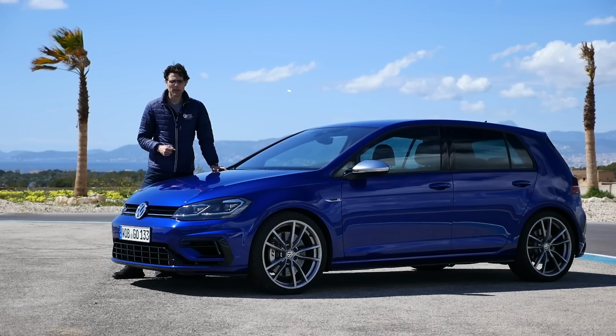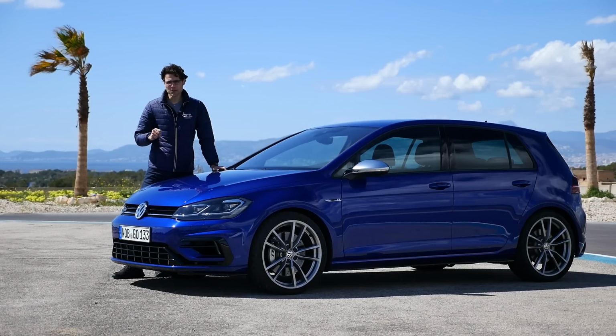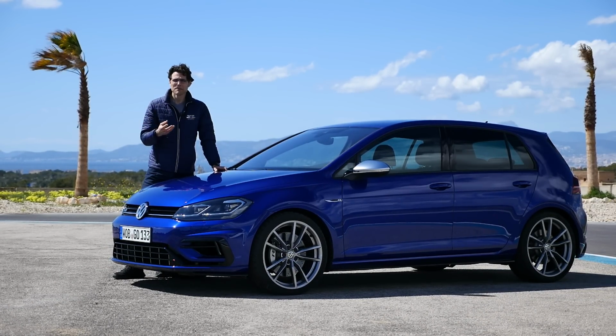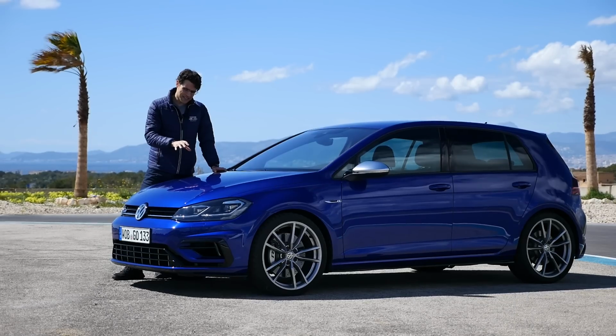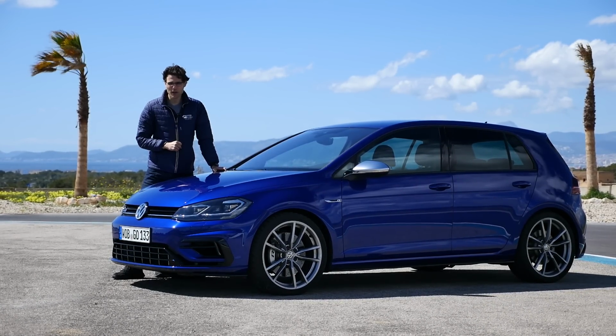DSG is the fastest one, even a little bit faster than the Ford Focus RS to 100 kilometers. But we are today focusing on the manual drive to get the maximum performance. Well, not time-wise, but fun-wise. So exterior, interior, and the driving performance on the racetrack with the new Golf R.